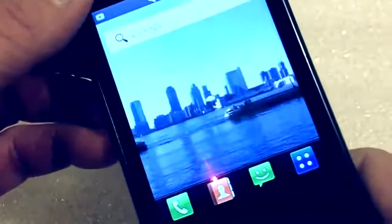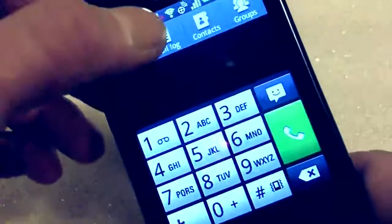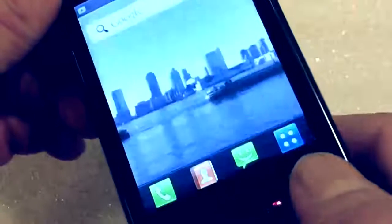And of course, this still functions as a phone. As you can see, when you access the dialer, you have your typical phone dialer. Of course, you can also look at your call log and your contacts and so forth, which I won't do, otherwise I'll get in trouble.